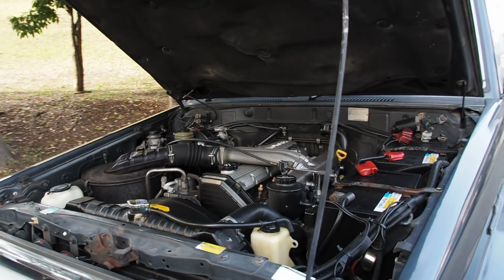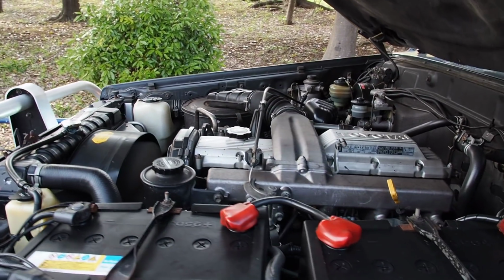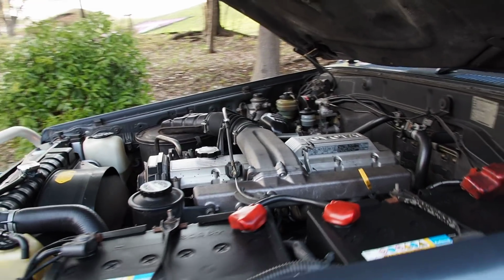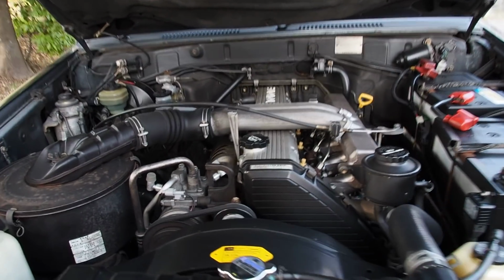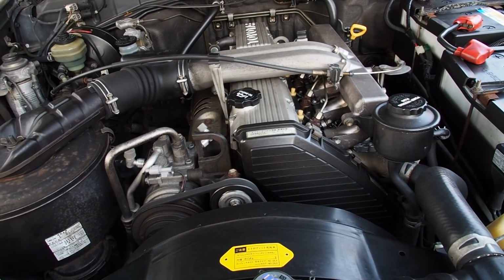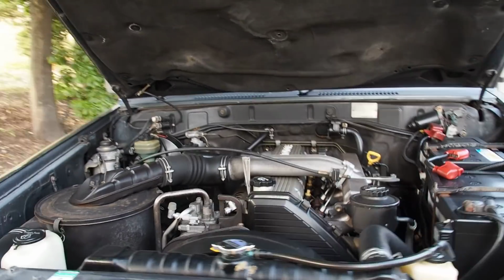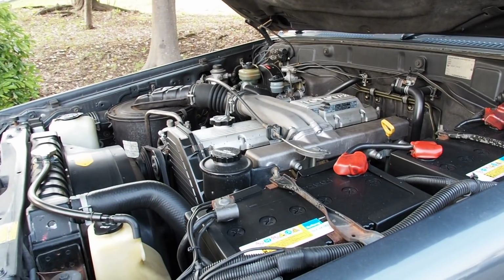So 271,000 kilometers on this one, and the vehicle looks like it's in really good condition for the age. There are some things here and there because it's an old car with high mileage, but it looks pretty good. Timing belt was changed about 90,000 kilometers ago. Oil and coolant both look fine. The engine's a little bit shaky, but other than that, it runs great.